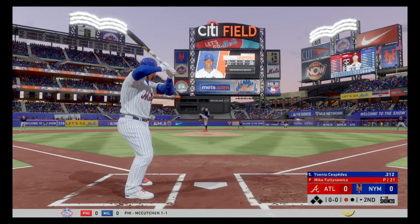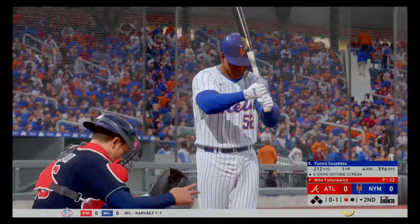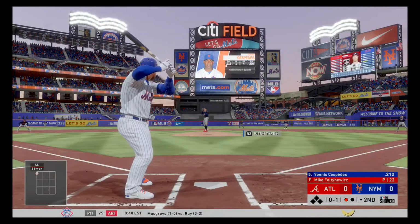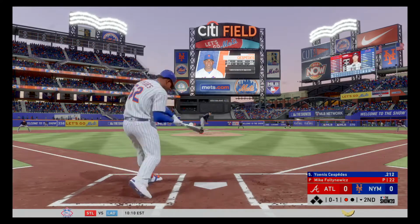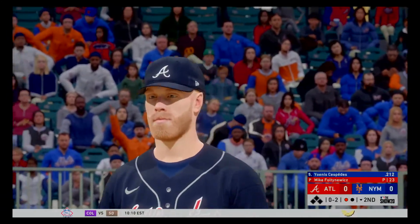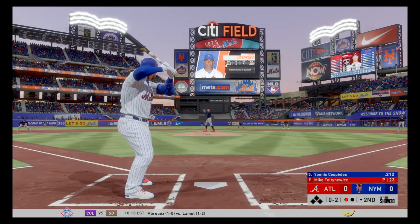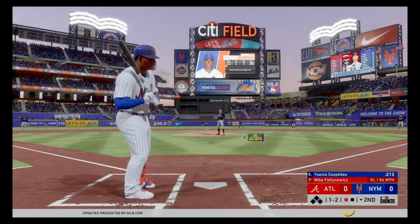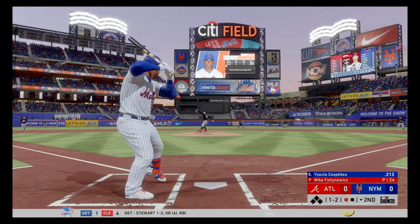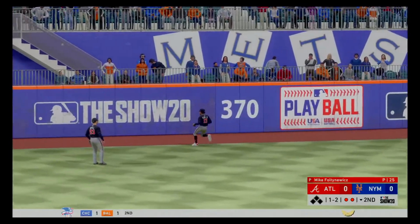Here's Yoenis Cespedes. He'll take a look at a slider here that finds the zone for strike one. He's ready for his first at bat of this early season contest. The windup and the 0-1. A great job of changing speeds there. It's 0-2. Bottom of the second here with no score. Cespedes behind the ball with 2 strikes. Fly ball out toward left center field. Acuna on the move. He gets there, and that's the second out.